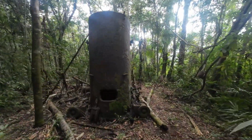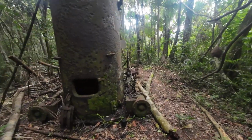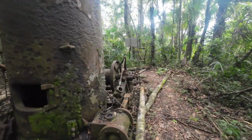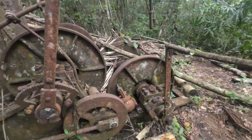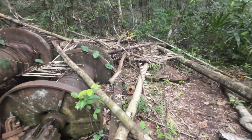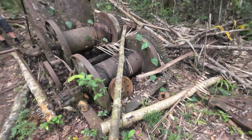This is an old steam engine used by the British during colonial times. The engine would have powered a pulley that would have been used to extract the timber, because they forested the wood in this area.